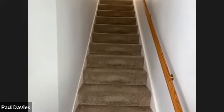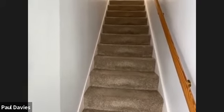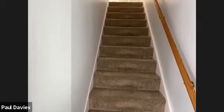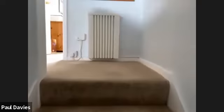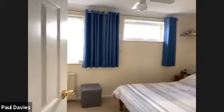So if I just show you a view of the hallway. So we came in from the porch. We've obviously got an internal door as well, just to keep things cozy when you come in from the front door, and we'll head upstairs. So the property's got 3 bedrooms and a family bathroom upstairs. I will take you over to the master bedroom first, which is at the front of the property.